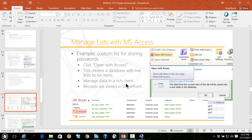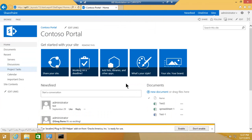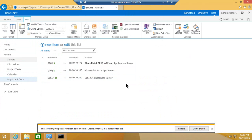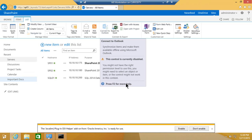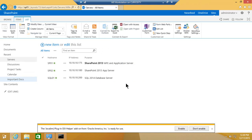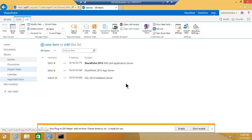So let's take a look at that. In this example, I've got a list called servers, right? And I come to the ribbon here, and I've got this button here that's lit up, right? And by the way, you see that there's some items that are grayed out. That's not necessarily because Outlook isn't working or my Microsoft Project application isn't working. They use a standard ribbon for all libraries, and so they just gray out the stuff that doesn't apply. So what you'll see later, if I go to Project Tasks, the Project button actually is lit up.